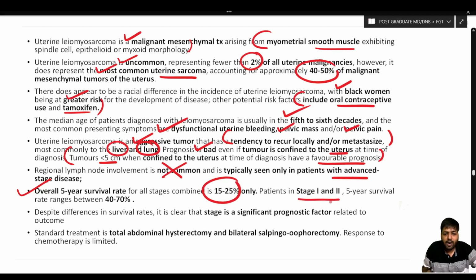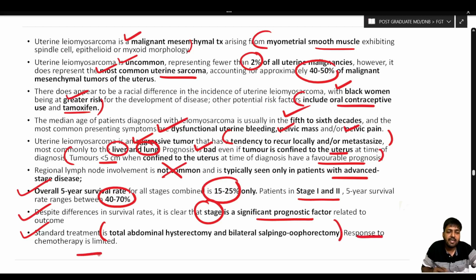Patients in stage 1 and 2, the 5-year survival rate ranges between 40 to 70%. Despite the differences in survival rate, it is clear that the stage is a significant prognostic factor related to the outcome. The standard treatment is total abdominal hysterectomy and bilateral salpingo-oophorectomy. Response to chemotherapy is quite limited in these tumors. So in this, we have discussed certain clinical features and certain basic points along with the prognosis of the tumor.